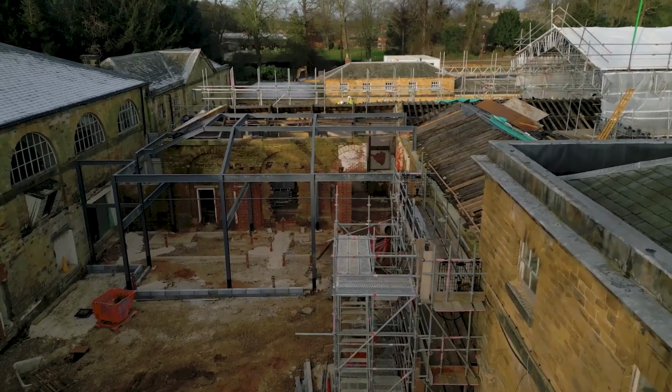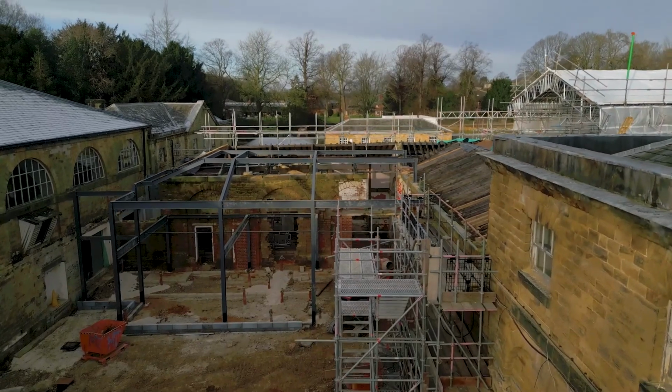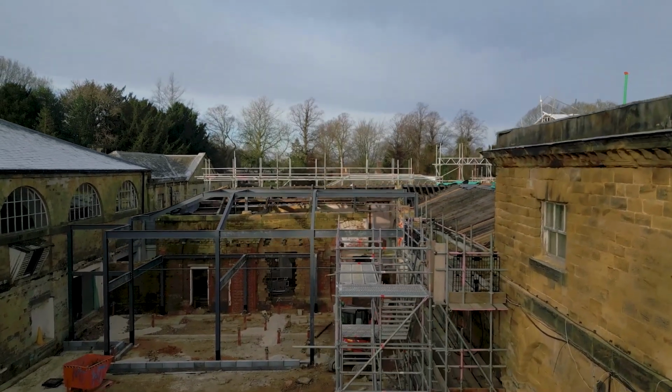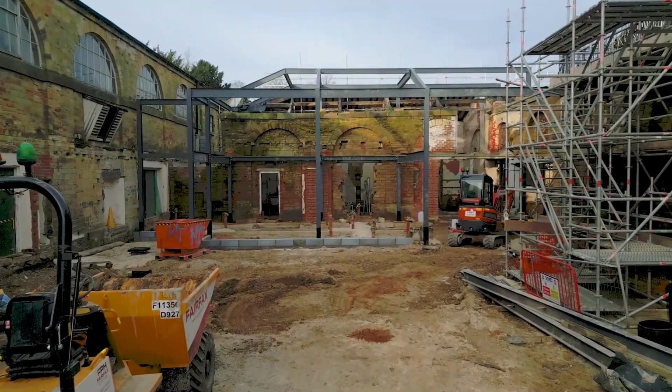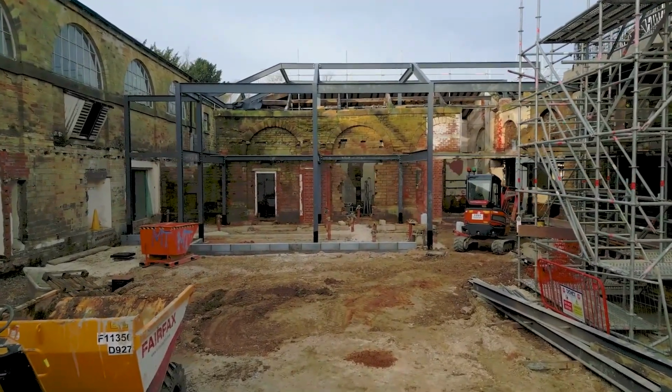But the most visible change that we've made to the site is the construction of the steel framework for the new kitchen extension. And for the first time, we get a real sense of the scale of the production kitchens from the outside.